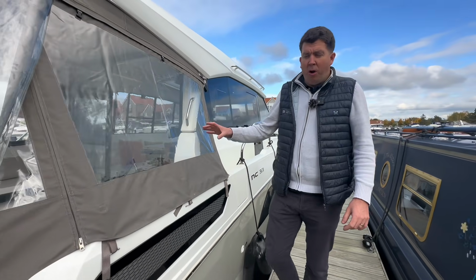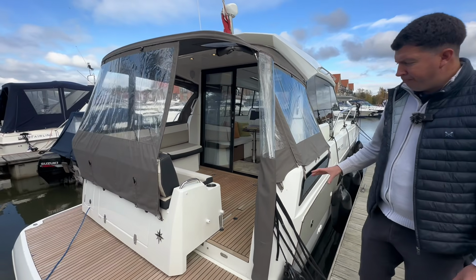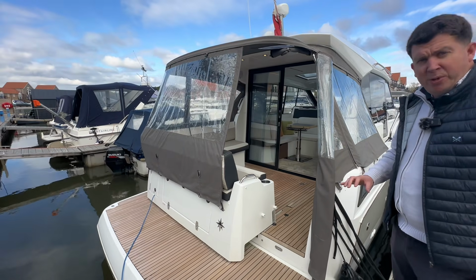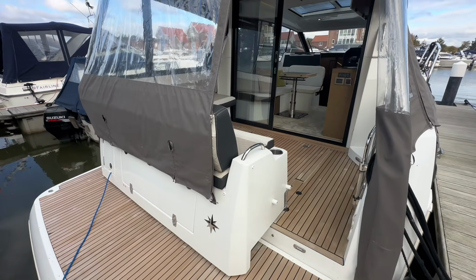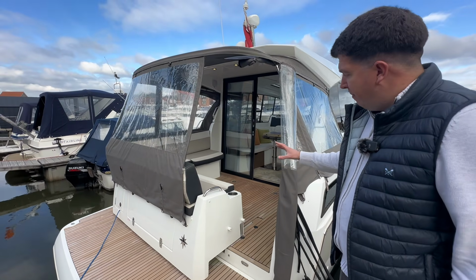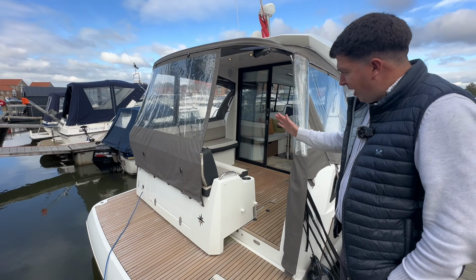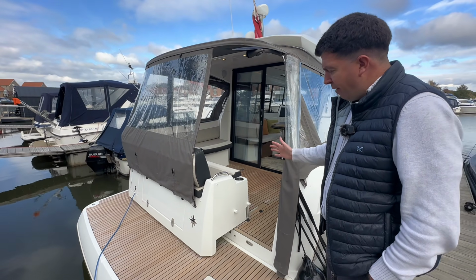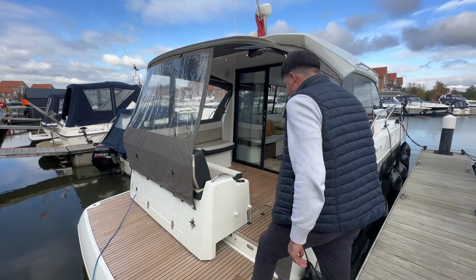And it has got the full cockpit enclosure with the bimini as well. That's in excellent condition. You've got teak, which runs on the bathing platform and throughout the cockpit, which again is in really good condition. And this aft seat here actually slides forward, so if you don't need as much space in the cockpit and you needed to have a bigger platform, you can take the infill cushion out, move the seat forward, and you've got a really nice area to swim off and what have you.